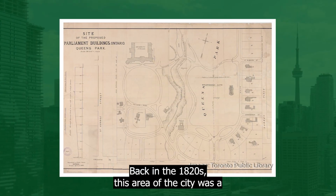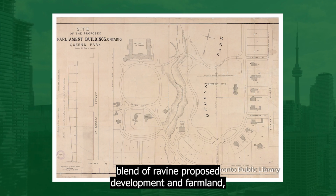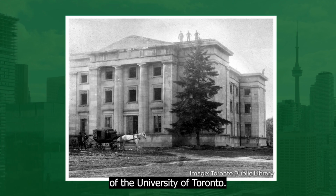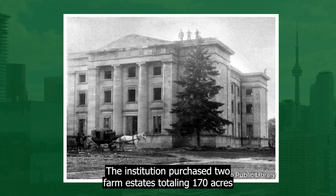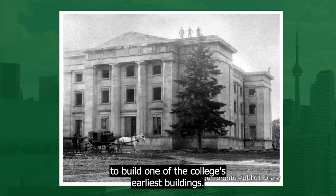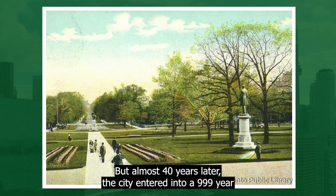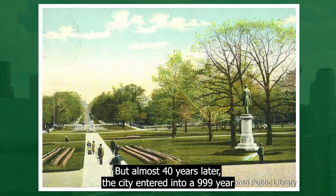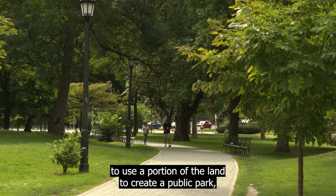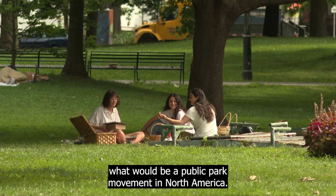Back in the 1820s, this area of the city was a blend of ravine, proposed development, and farmland, some of which was owned by King's College, a precursor of the University of Toronto. The institution purchased 2 farm estates, totaling 170 acres, to build one of the college's earliest buildings. But almost 40 years later, the city entered into a 999-year lease agreement to use a portion of the land to create a public park, lighting a spark of what would be a public park movement in North America.